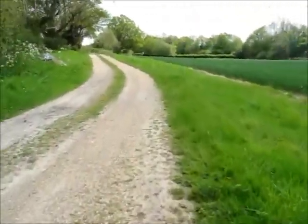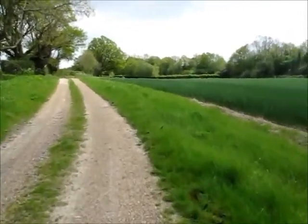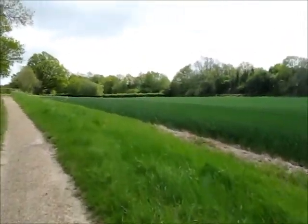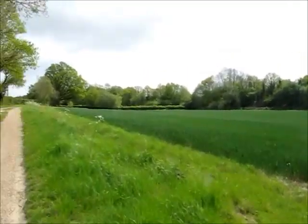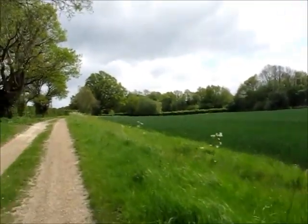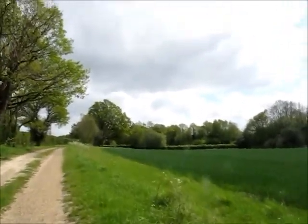It's quite a long time since my last update. I've been through Ashurst since. I'm just entering the outskirts of Groombridge soon. It's now 1:30. It's been about 23k altogether. I'm definitely not going to make it to Rye, probably not even to Bewl.